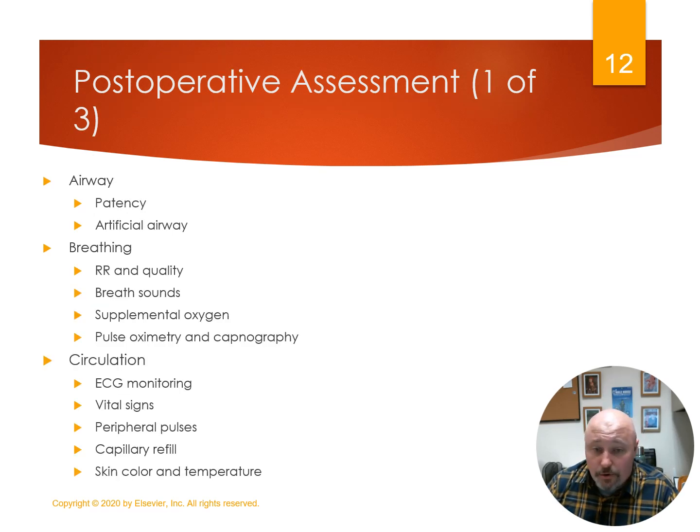Your highest priority always is going to be ABCs: airway, breathing, circulation. Is that airway patent? Does she require an artificial airway? Is the breathing regular? Are the breath sounds clear? Does she require any supplemental oxygen? How is her pulse ox and capnography? And for circulation, we're going to have ECG monitoring along with vital signs, peripheral pulses, cap refill, and the skin color and temperature.